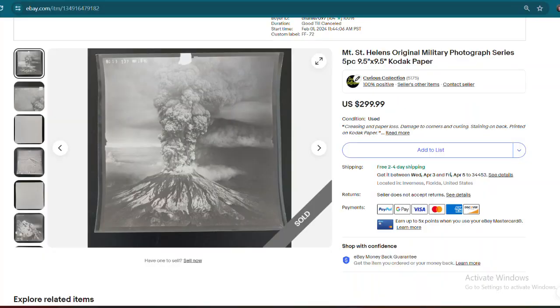The next thing we've got, Mount St. Helens original military photo lot. Super cool. These were all 9.5 by 9.5, all on Kodak paper, all original military prints, aerial views of Mount St. Helens before, during, and after the eruption in 1980. Sold for $317.99.